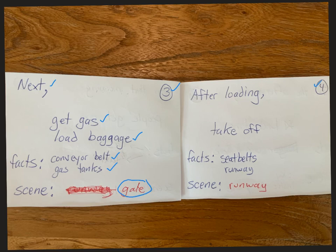Page 4. After loading, it's time for takeoff. So in this scene, the plane's going to start going really fast. I'm probably going to be using some sound words. And the fact that I'm going to teach readers is what a runway is and how a plane uses it. And I'm also going to teach people about seat belts. So in this scene, I think I'm going to be more zoomed out, side view. And my plane's going to actually be roaring down the runway, or maybe even taking off in the picture.